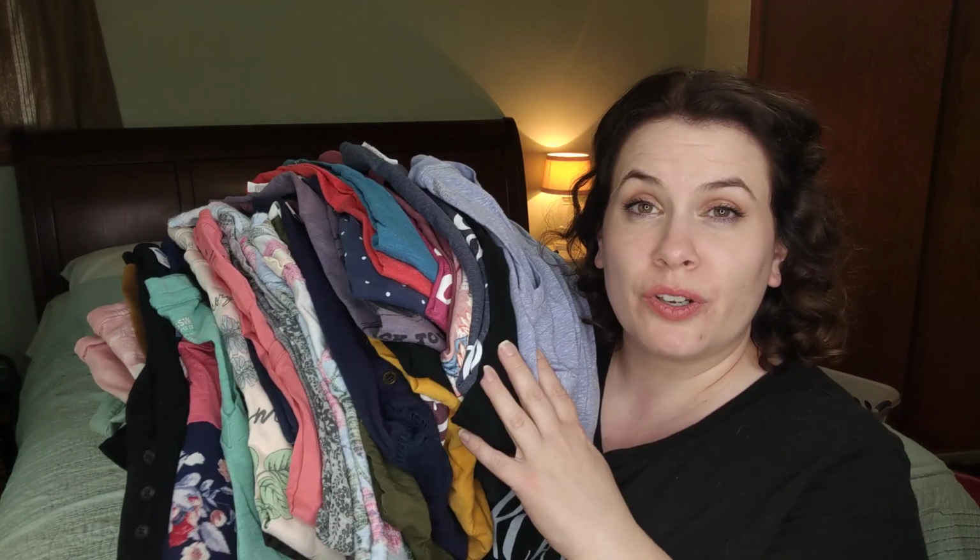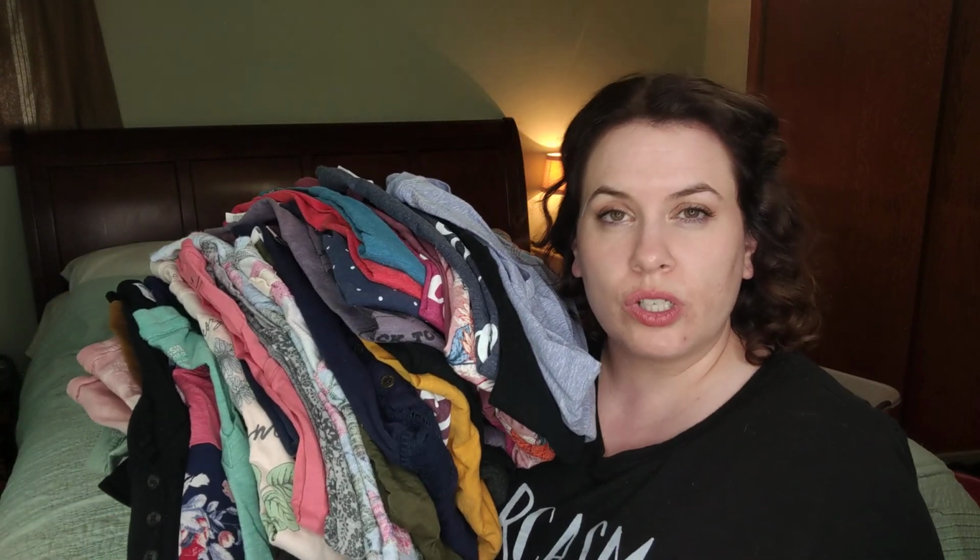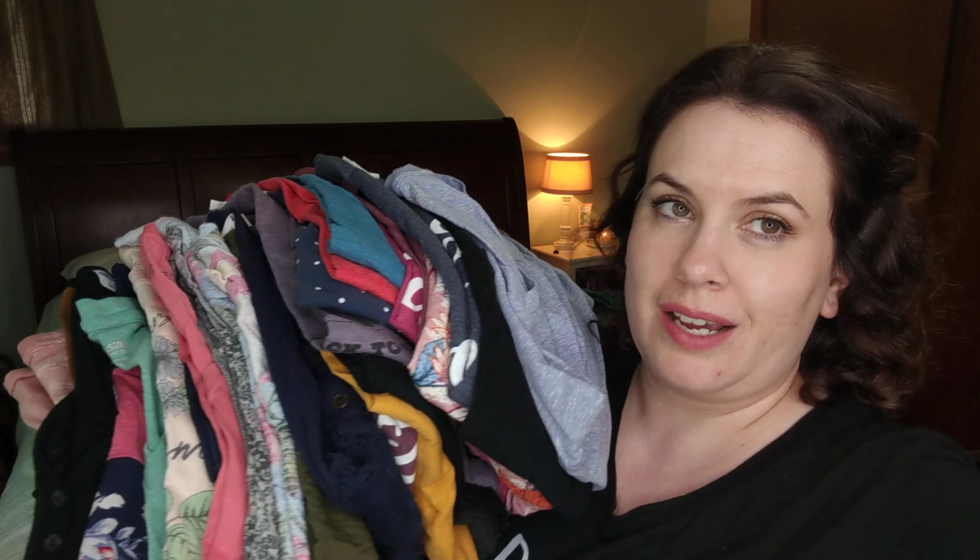So I'm going to go ahead and sort these into different categories. The ones that I'm going to wear that are my nicer ones, the ones that are casual, that kind of thing. So I'm going to go ahead and sort now.